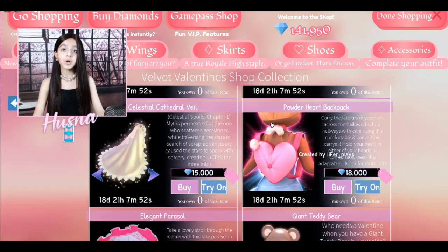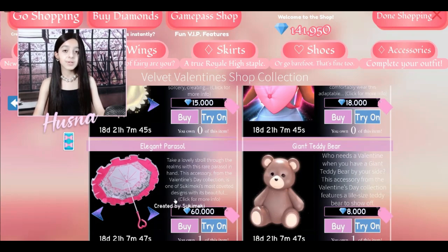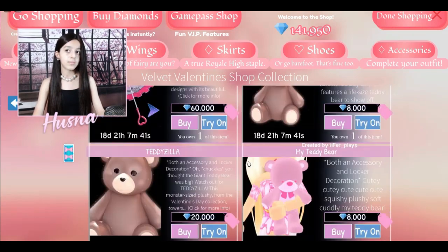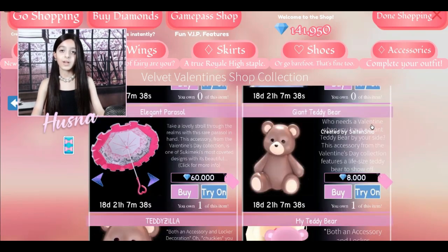Oh, the powder heart backpack. I want this in real life. What? Oh my god, this is just so cute. The elegant parasol is back. I want to try this on. But I want to buy it first, though. But I want to try it on, too. Just like how I tried on everything else.